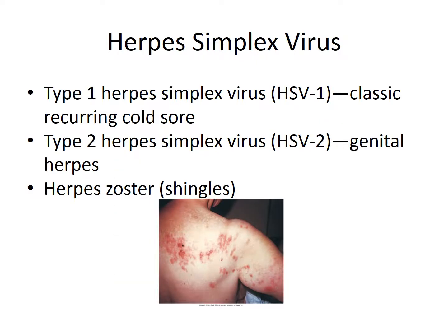So here we're talking about herpes simplex. Herpes type 1 is the most common, and it's the classic recurring cold sore. Now it's usually in the mouth, but it could be in any different parts, right? Because even type 2 can be found orally because of different sexual practices that people have. Type 2 is herpes simplex number 2, and it's usually genital. And then you have herpes zoster also.